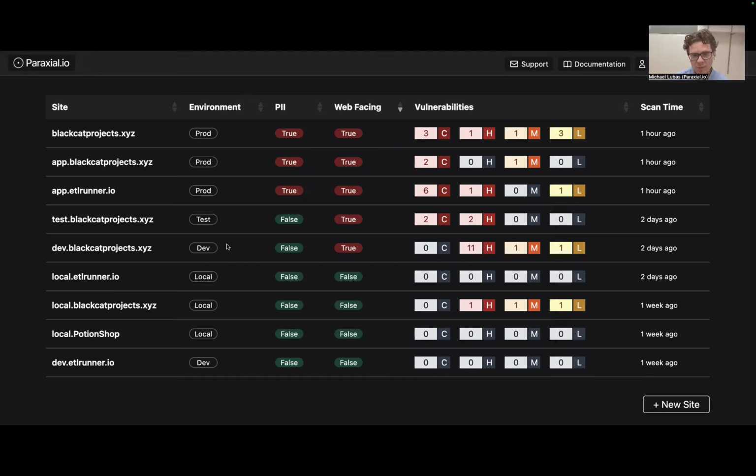Even if it's not handling those records, but it's exposed to the public internet and has critical or high vulnerabilities, somebody can probably hack into that and then use that server to then compromise the rest of your network. So really any server you have on the public internet needs to be inventoried, scanned for security problems, and managed in an intelligent way.